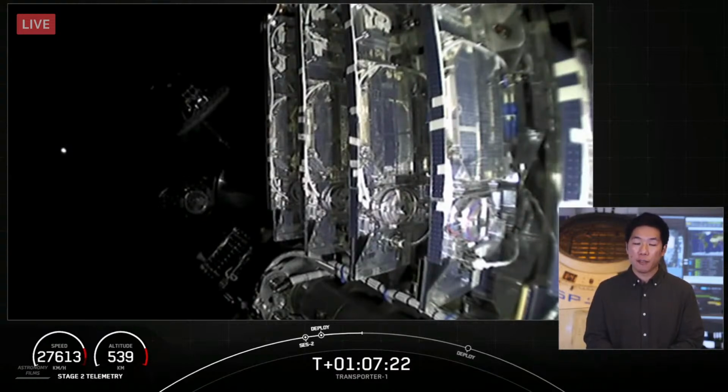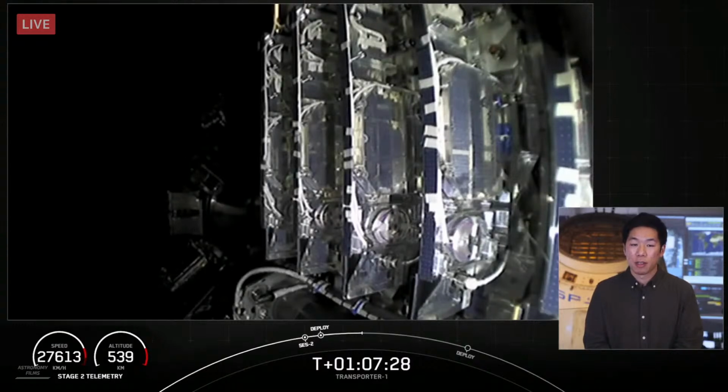The first stage landed for the 5th time on our drone ship, Of Course I Still Love You, and our second stage had 2 successful engine burns. So far, the deployment sequence has begun for 36 of Planet's CubeSats, as well as the 17 spacecraft aboard Kepler's port. If you're looking closely at the left half of your screen, you should see them in the background being deployed from the payload. We're expecting those to be completed around the T plus 1 hour and 9-minute mark.